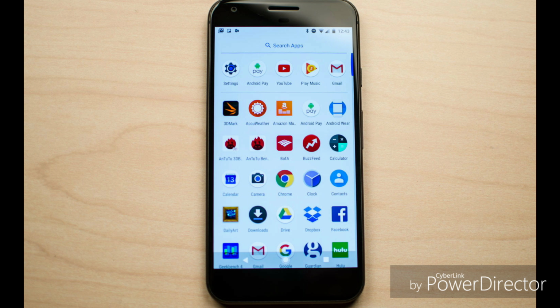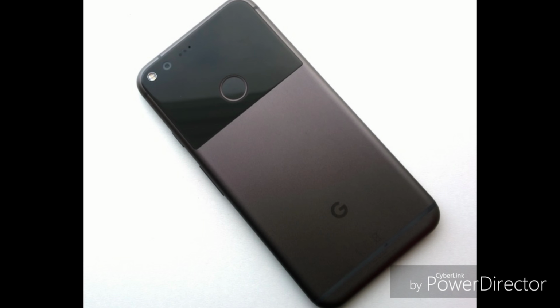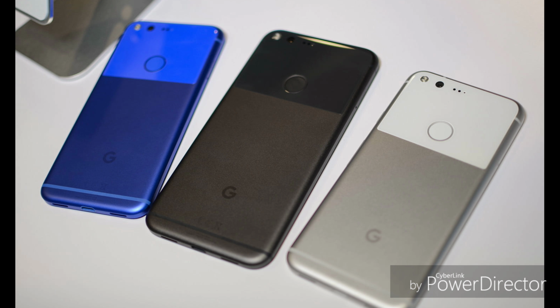So would I recommend the Google Pixel? If you're looking for a good budget phone, then yes. This phone had the greatest camera on a smartphone in 2016 and has a nice looking AMOLED display of 1080p or 1440p depending on which Pixel you pick up. But if you are in the market for a more top tier phone and you have the extra money to pay for one, then I would recommend leaning towards the Google Pixel 2 XL or the Samsung Galaxy Note 8.